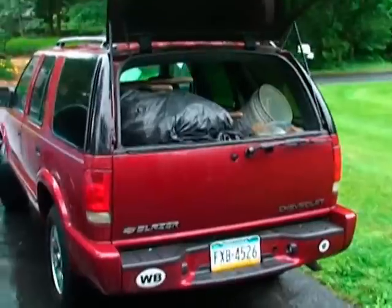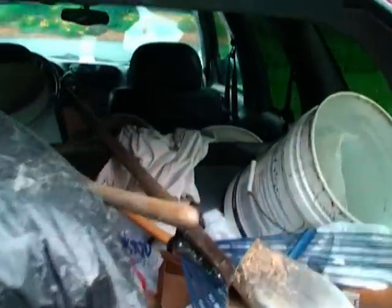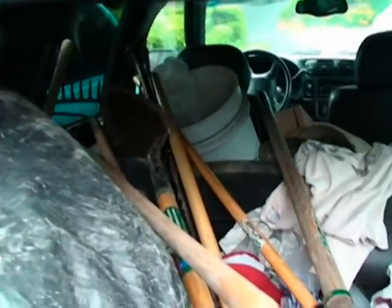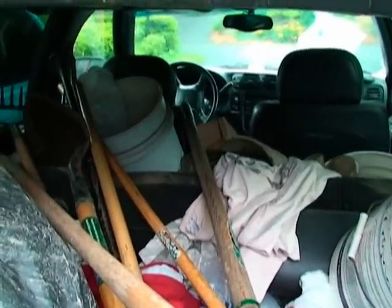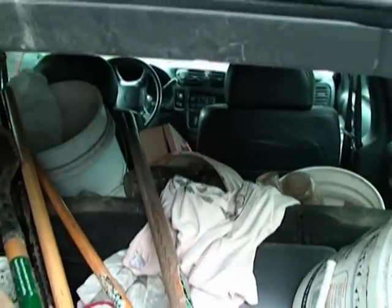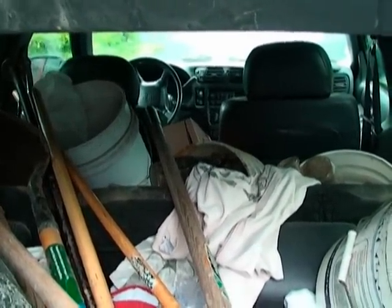Well, we're back home again. Started to unload the car. This is what it looks like when it's loaded up with all the digging equipment. If you like a nice, clean, neatly organized car, this is definitely not the hobby for you. So take that in consideration. Let's get a couple of these bottles out.